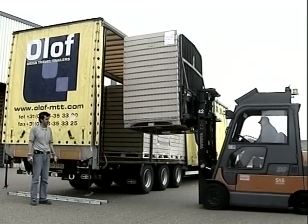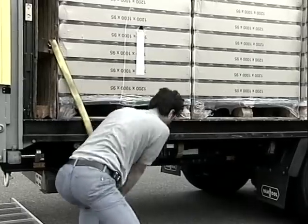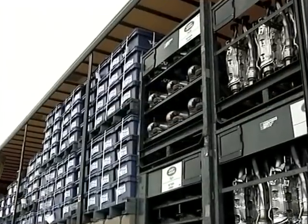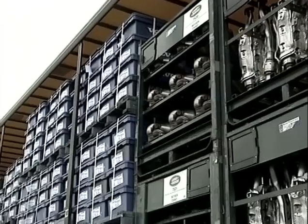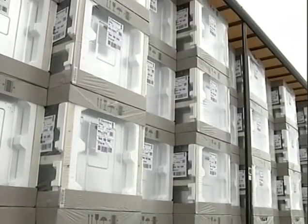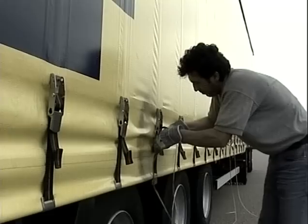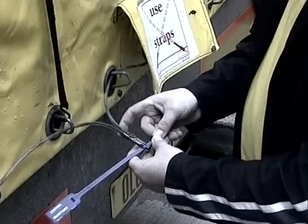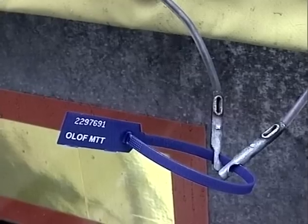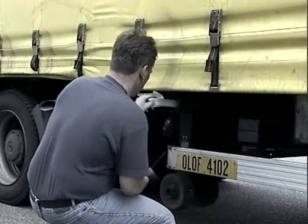Where possible, goods are counted by the driver as they are loaded and secured using the appropriate materials. Every trailer is sealed by the shipper or the Olof trailer driver, who also takes responsibility for the documentation.